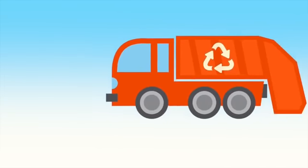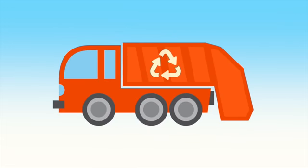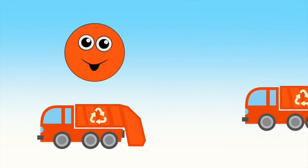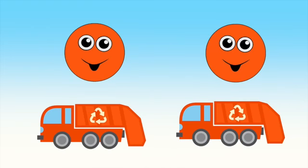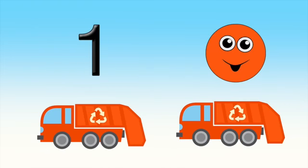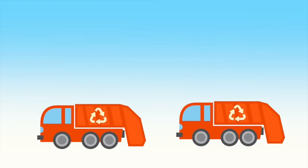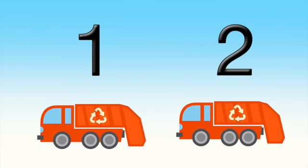We love surprise eggs. What's inside? Orange. An orange garbage truck. Let's count orange garbage trucks. One. Two. Garbage trucks.